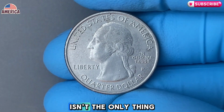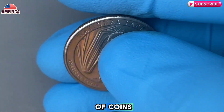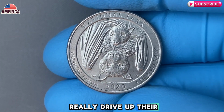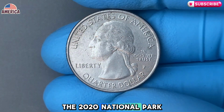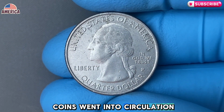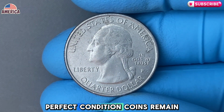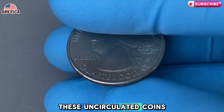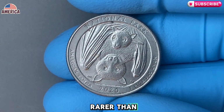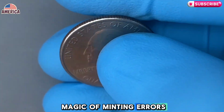But the design isn't the only thing that sets this coin apart. As with any series of coins, it's the rarity, condition, and sometimes even the errors that really drive up their value. The 2020 National Park Quarter was minted in large quantities, but many of these coins went into circulation, which means that only a small number of uncirculated, perfect condition coins remain. These uncirculated coins are incredibly valuable to collectors, as they are much rarer than the coins that were used in daily transactions. And then there's the magic of minting errors.